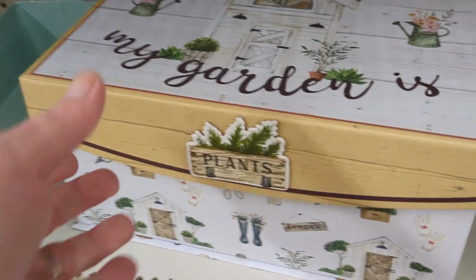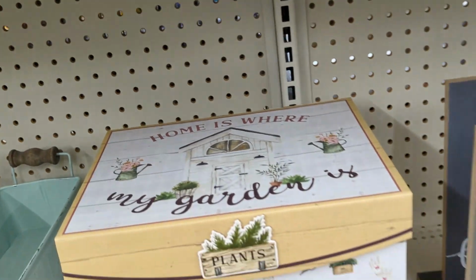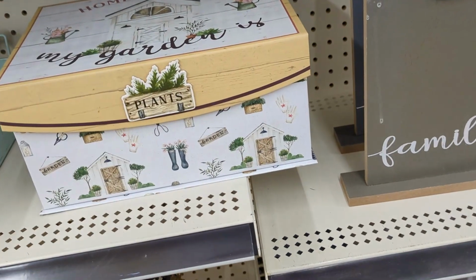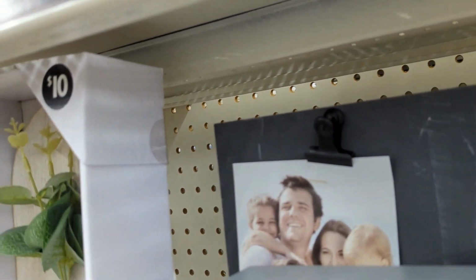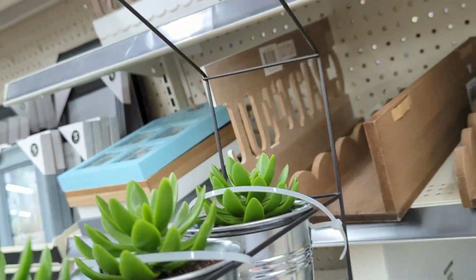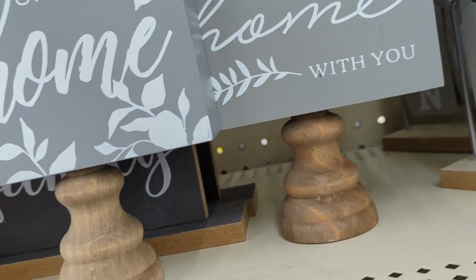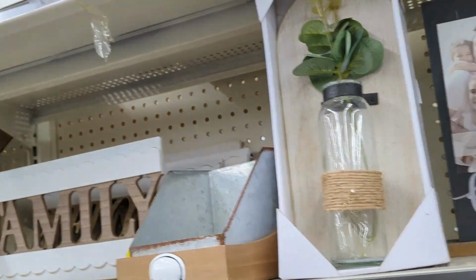Here's where the garden is. I love this box. Isn't that a nice box? That is a really nice box. That'd be great to keep your seeds in or whatever if you like stuff like that. That's pretty. I bet that's $1 or $2. I don't know, it's really lightweight and flimsy. So it must be free, right? No tag. Wait a minute, there's a tag on the other one. Ugh. Come here, little one. $12. It's really, really super duper lightweight.